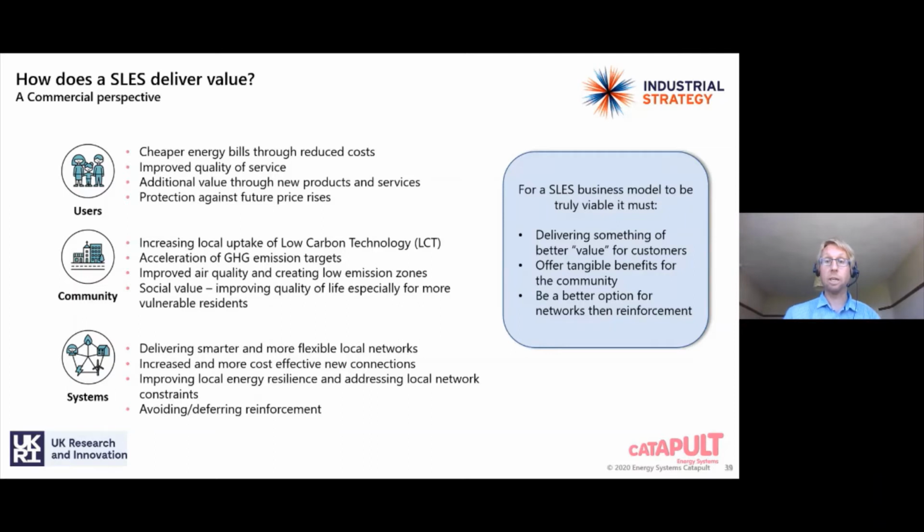A SLES potentially has the option to address all of these different things, and those interests of the community need to be thought through. The other aspect then is system. From a local network perspective or a local generator perspective, I need a SLES to offer me something of more value than what I currently get. So what a SLES ultimately needs to do is be better than my alternatives, which may be reinforcement or just trading upstream in wholesale markets.